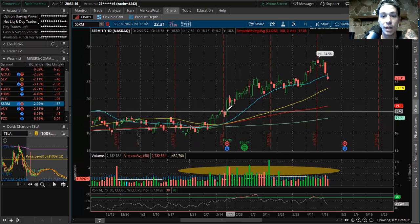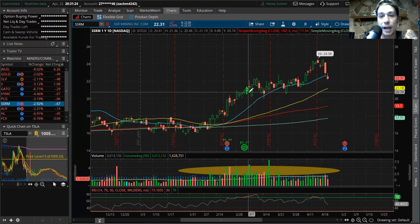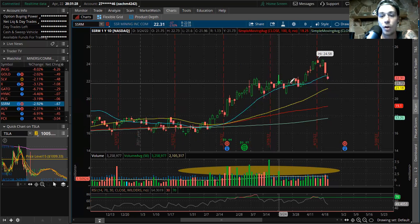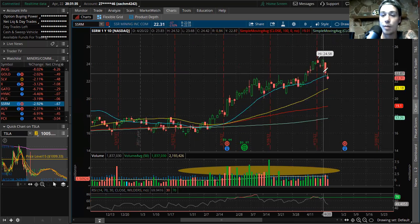The volume just increases. We see that volume increase more. We pull back a little bit, and volume dies off a little bit. Then we see more buying volume, huge, and then boom, more buying volume. And now we've been seeing the buying volume cool off while the price has been going up, so naturally, the price is starting to come back down.